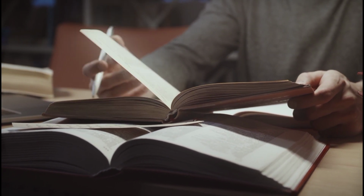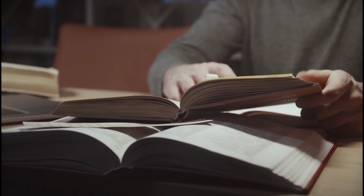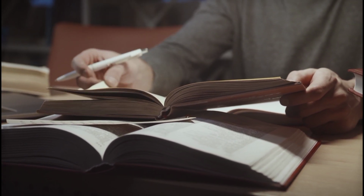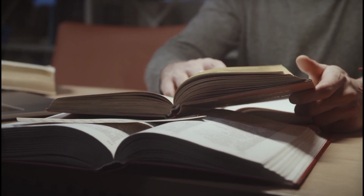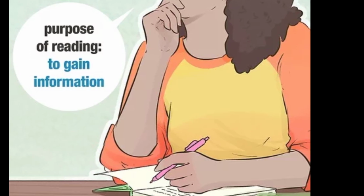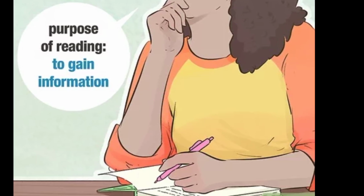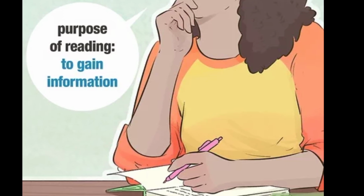This matters. For instance, if you're reading to follow instructions, like a recipe or assembly guide, you'll need to understand the exact meaning of each step. If you're reading a text that has lots of information, like a textbook, then you'll be reading most of all for new information on things you don't know or understand.